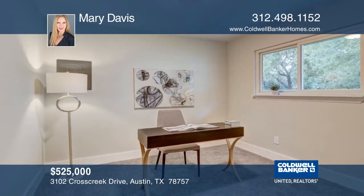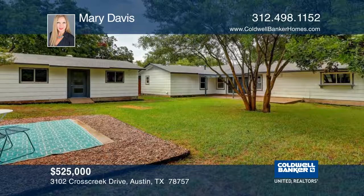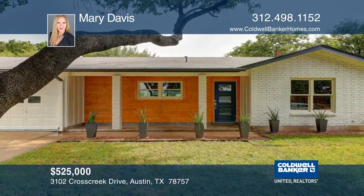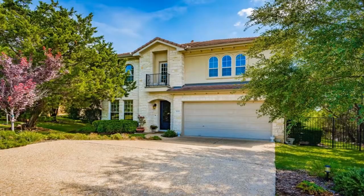There's a bonus additional living area out back with a full private bath, perfect for living or an office area. Make this home yours with Mary Davis.